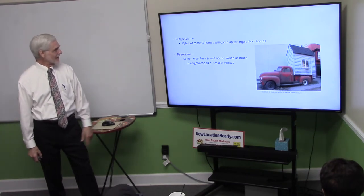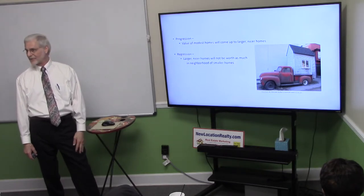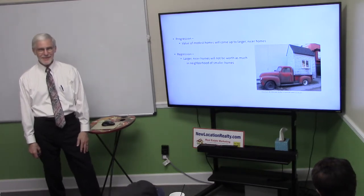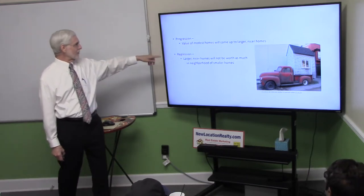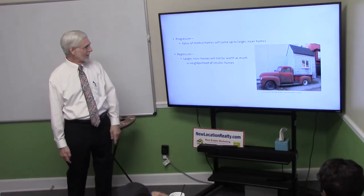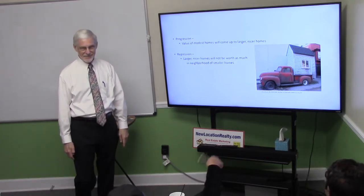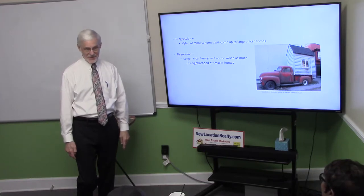Progression, that moves into your neighborhood. What's gonna happen to the value of your house? Progression and regression. But if the agent was like, oh, head for the hills, they're coming, it's not redlining, it's blockbusting.